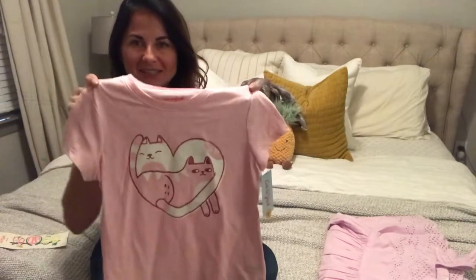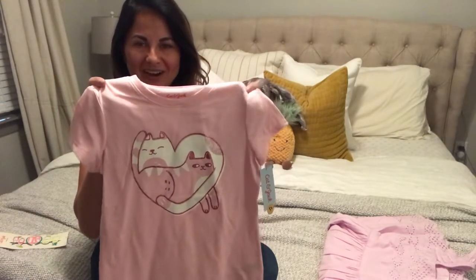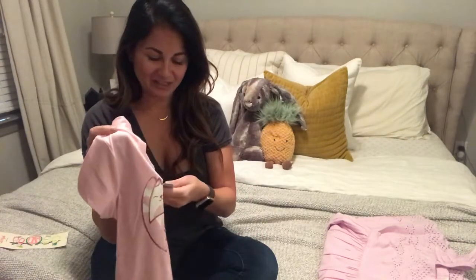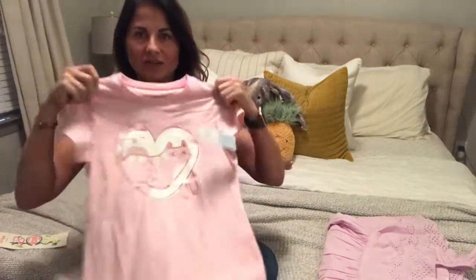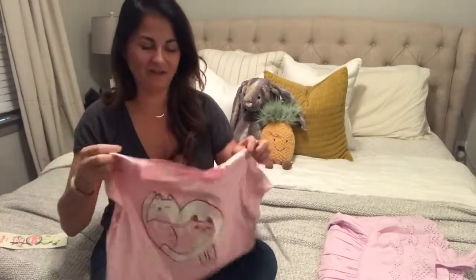I also picked up this shirt for Kaylin. I think this is super cute. We actually have 2 cats at our house, so I think this will be perfect for her. This is also by Cat and Jack, and this was $6.99. This is in a child 7-8. I'll show you. I mean, I'm 5 feet tall, and it almost fits me, so being that she is 9, this should fit her well.